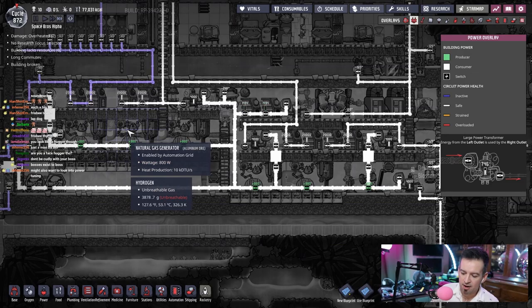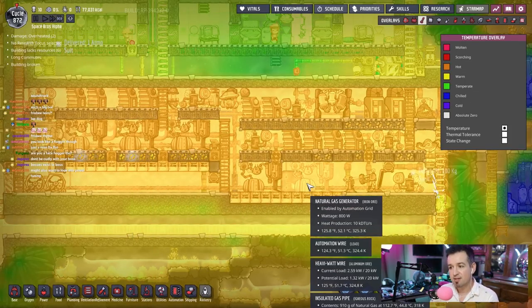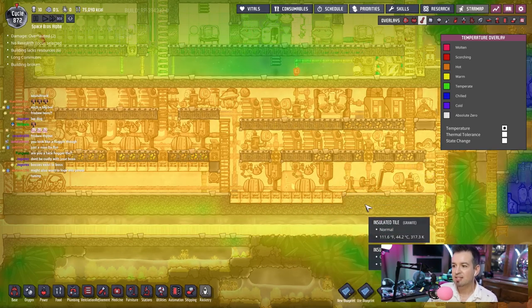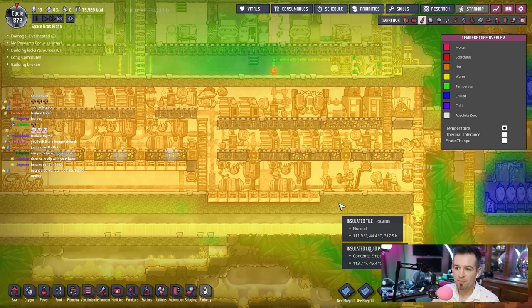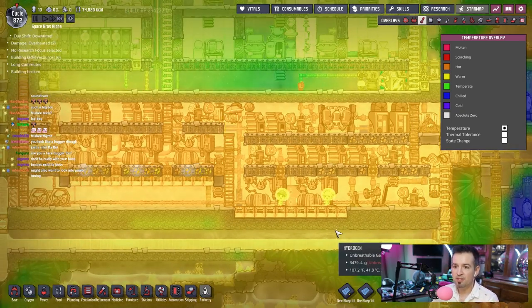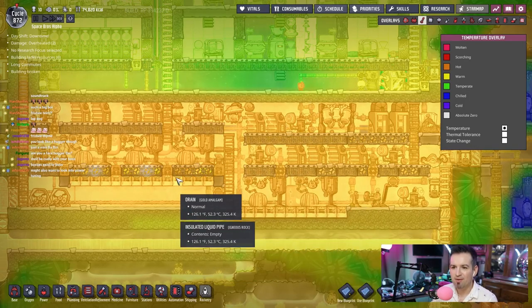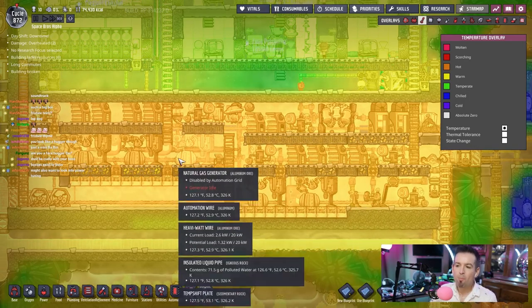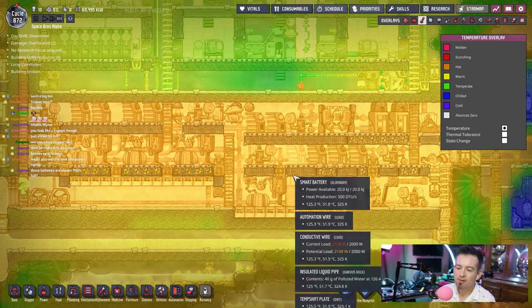This thing was at 129 degrees, almost 130 degrees. It's 127.8 degrees. So we might actually see some reprieve from some of the heat that's being generated in this room. It's pretty crazy. There's so many batteries everywhere. We could even cut down some of these batteries. Like these ones disappear immediately.